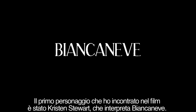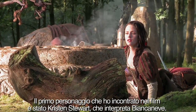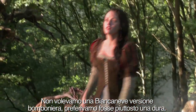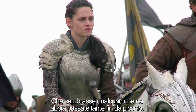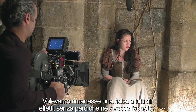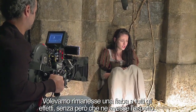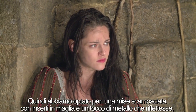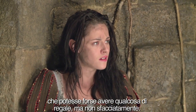The first character that I encountered on the film was Kristen Stewart, who's playing Snow White. We didn't want her to be sort of a puffball little Snow White. We wanted her to be sort of a badass Snow White, someone who was tough, who'd had a journey already at a very young age. We wanted to have a fairy tale quality to it without it being all fairy-like. So we decided to make it out of a suede with stitch detail and a little bit of metal on it to reflect that she was maybe a little bit royal, but not blinged out.